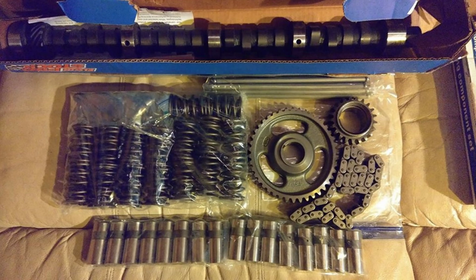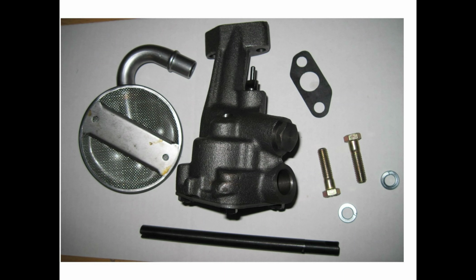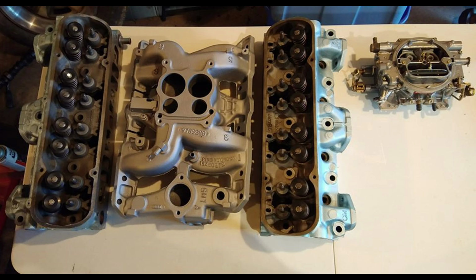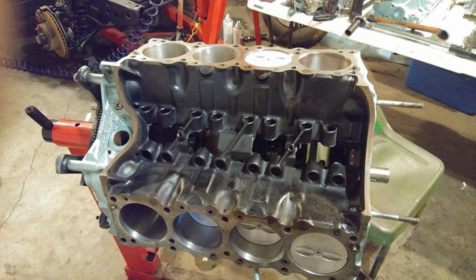Okay, so now we've got new parts coming in. These are new lifters and cam and springs and everything from Summit Performance and a new oil pump. What else did we get? Oh yeah, all new valves, springs, keepers, valve seals, yada yada. So we're about ready for assembly. We got it cleaned up, start throwing the motor together.